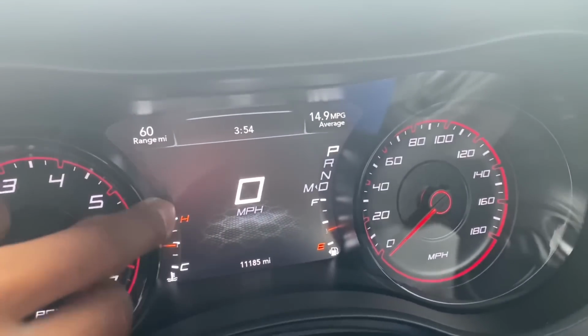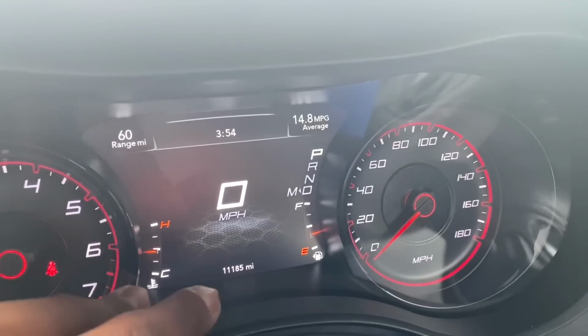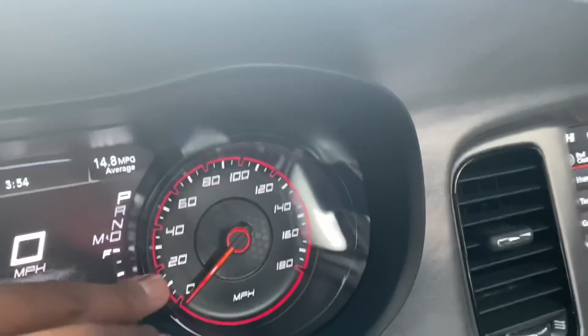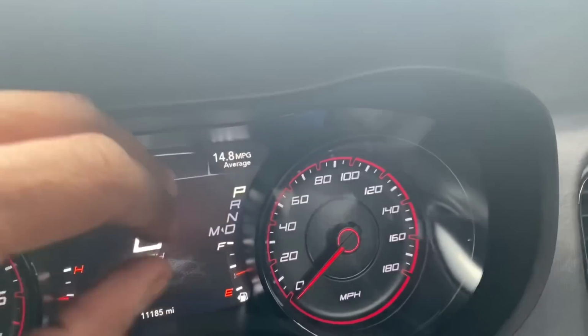Like, they actually had a temperature number. It might say 260 up there and another number down here at the bottom. It don't say H and C. 180 on the dash.